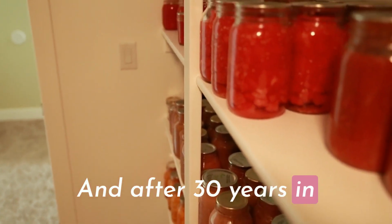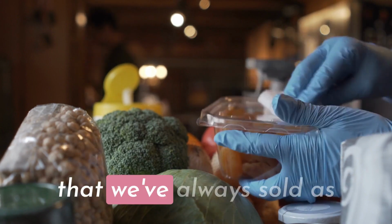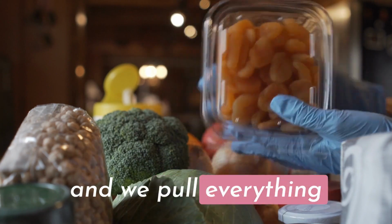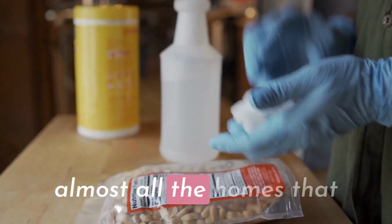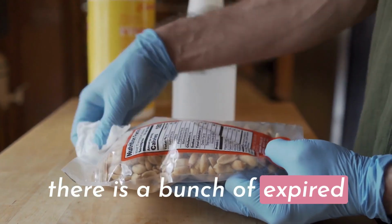After 30 years in the cleaning business and going inside people's homes, one of the packages that we've always sold as an upsell package is where we go inside their pantries, pull everything out, and take a look at all the expiration dates. One of the things that we've discovered with almost all the homes that have pantries like this is there is a bunch of expired food.